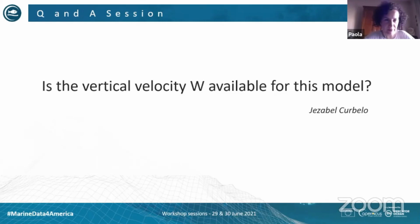I think this refers to Marie's presentation: is the vertical velocity W available for this model? No, it is not yet available as such in the catalog, but you can recompute it from U and V using a continuity equation. Or alternatively, you can contact Mercator Ocean for vertical velocities on the model grid. But if you want to stay consistent, you use the U and V and recompute the vertical velocities. Okay, thank you.